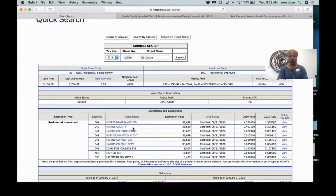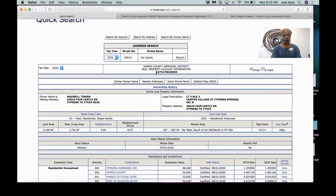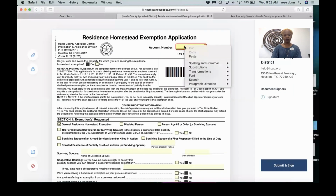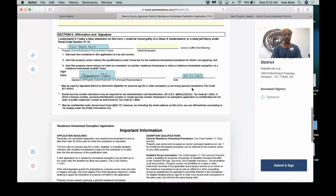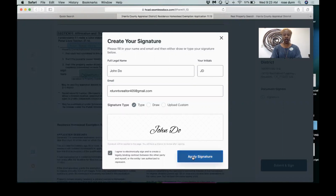And then let's see. It gives you here the school tax, Port of Houston, hospital, education, Texas, the college, the mud tax, and key map. See if I can scroll to the top. So this number right here, you can copy this information and we'll have it in here. We want to make things easy for the county. And now you will sign your name, your full legal name, John Doe, initial, the email, and then you agree, apply signature.